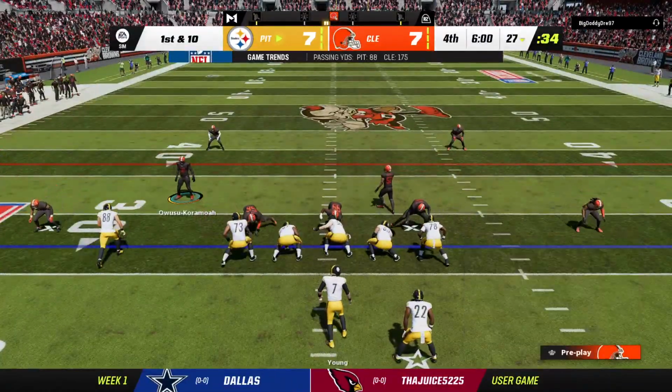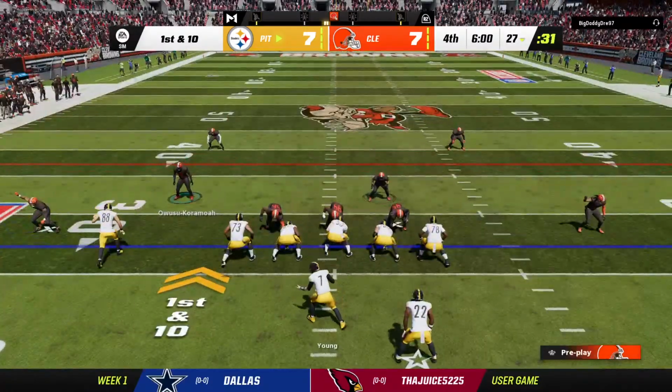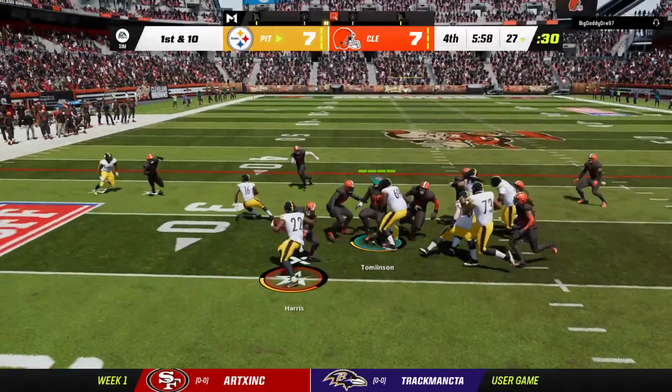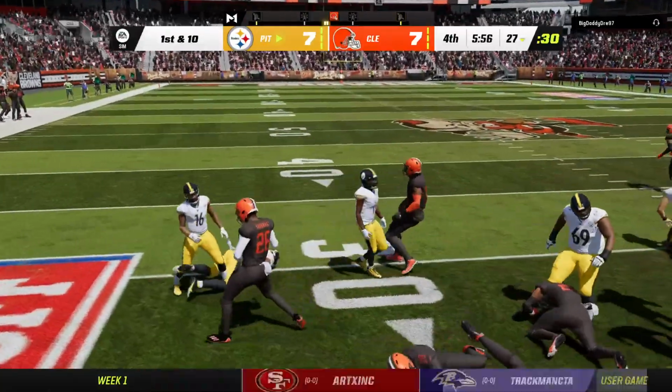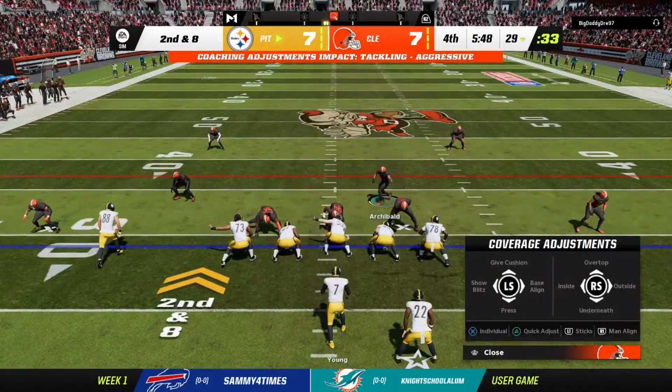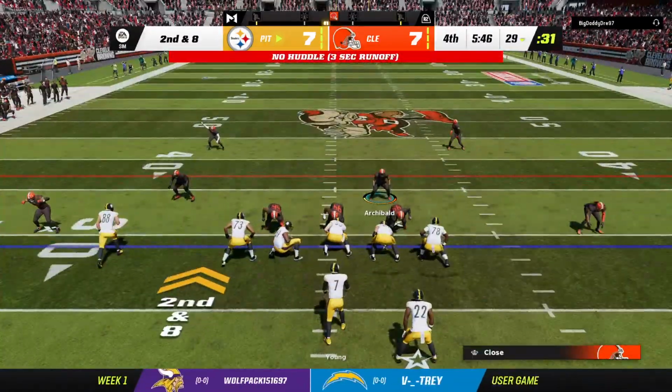Just week 1, but already plenty of intrigue with the games going on, and this one no different as we come up on a 1st and 10. They'll run again with Harris. And he'll get this up just shy of the 30. The last run good for 2. Here's 2nd and 8.